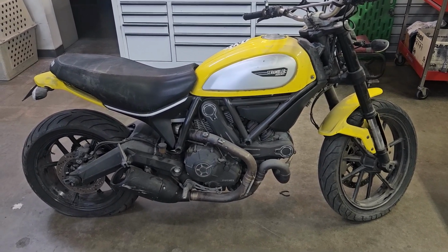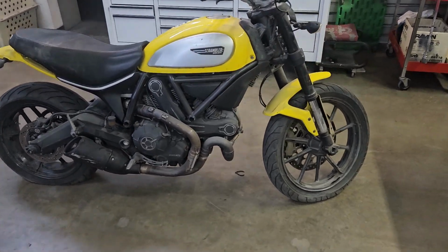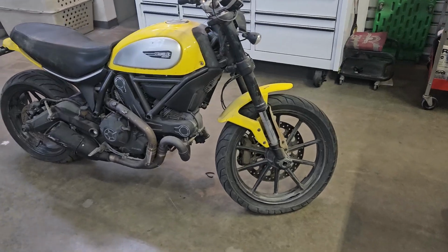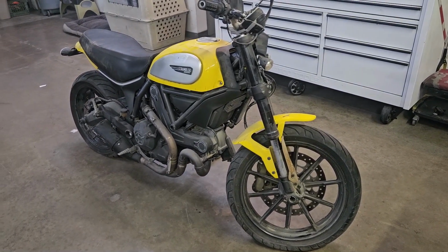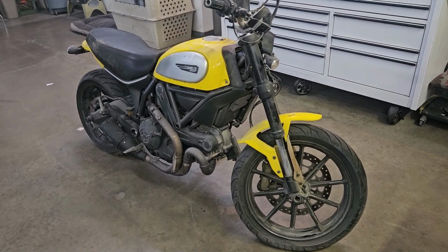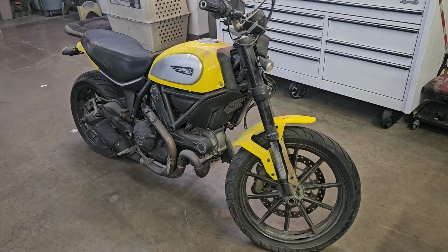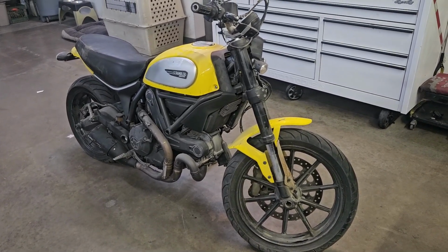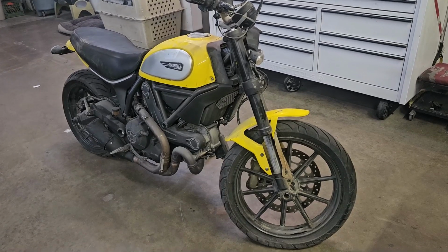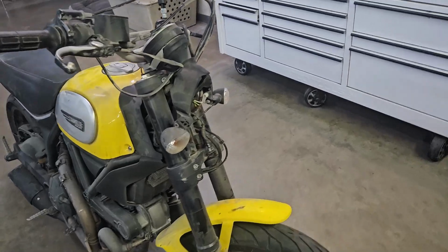This is a 2016 Ducati Scrambler. Bought it from the insurance auction. It was a total. It's a theft recovery. So I'm just going to kind of take you through the process of turning it back into a running bike. There's not really that many things wrong with it. Looks like it's been sitting out in the weather for a little while.